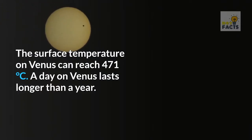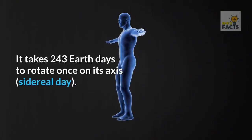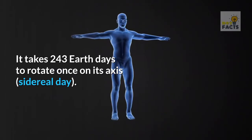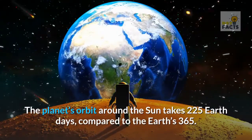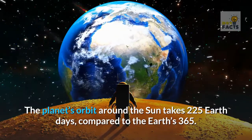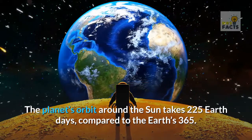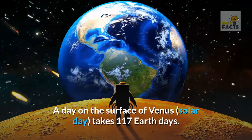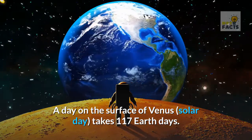A day on Venus lasts longer than a year. It takes 243 Earth days to rotate once on its axis, sidereal day. The planet's orbit around the Sun takes 225 Earth days, compared to the Earth's 365. A day on the surface of Venus, solar day, takes 117 Earth days.